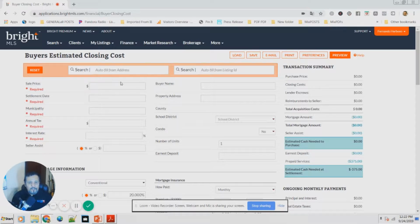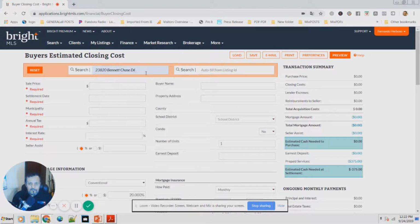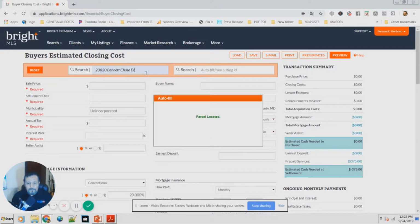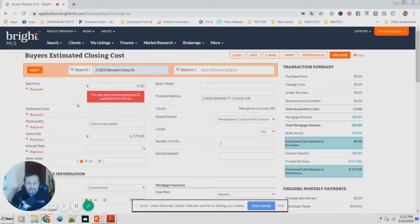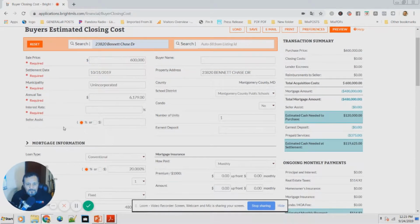So in this tool, as an example, I'm going to put in an address of a property that you may be buying. This is where you're going to be able to put the property that you're thinking of purchasing. So your agent is going to continue putting this information over here. Let's say this property is $600,000. It's going to ask us even for the settlement date, because it's going to try to figure out all the information and all the costs, all the way to the last date when you're doing the closing. In this case, we're doing it about a month from today.